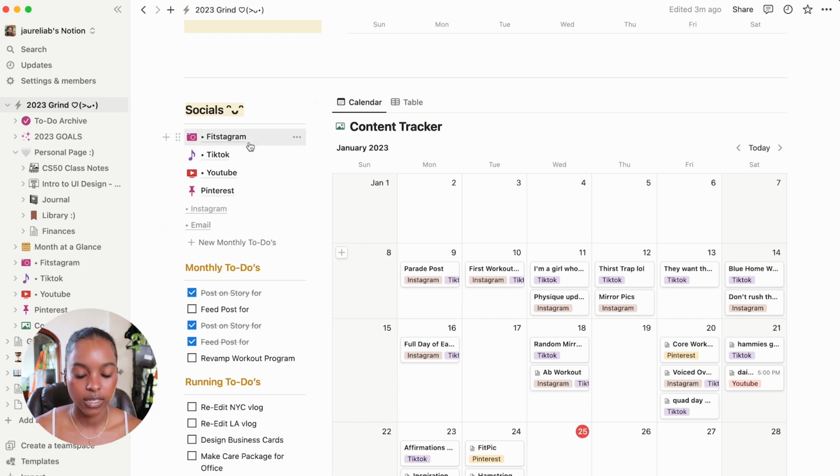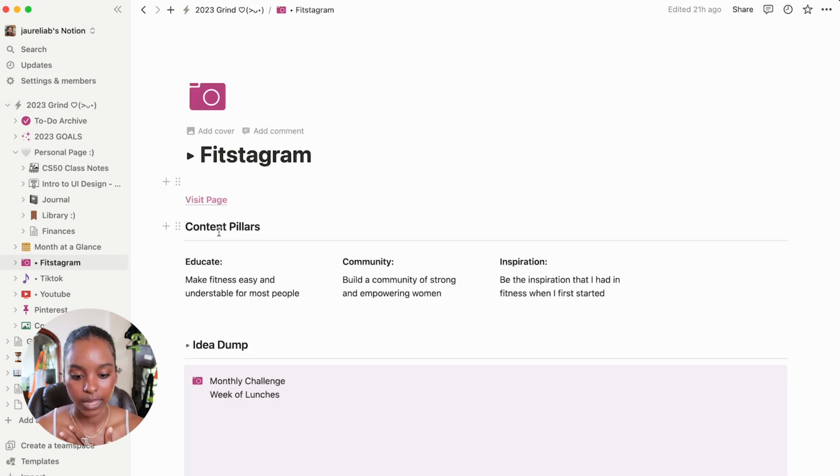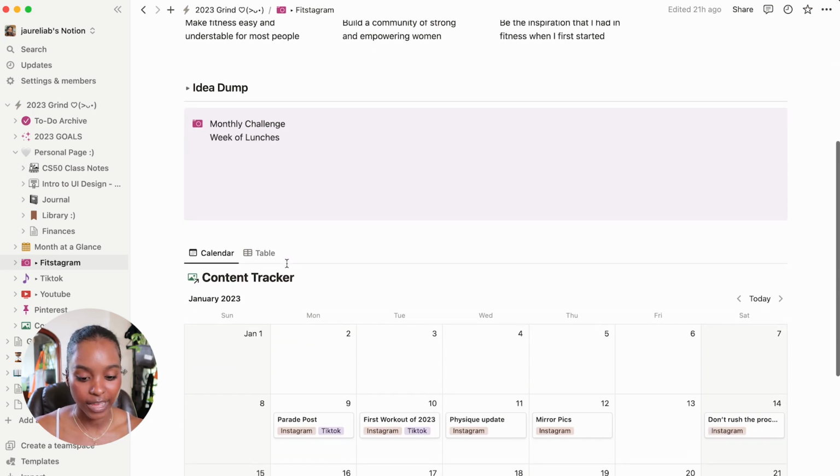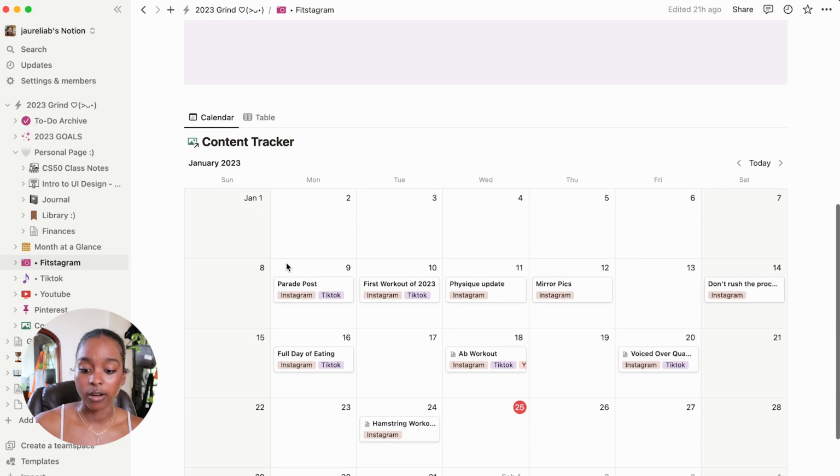Next to these, I have my socials. This is my fitness Instagram, my TikTok, my YouTube, Pinterest, my Instagram, and then my email. Four of these have their own page just because I prefer it that way rather than only having the master calendar. When you click on my Instagram, I have a link to my Instagram at the top. And then I have my content pillars, which I'm still working on. These are goals that I should try to achieve with my content. And then I have this idea dump, pretty self-explanatory, kind of like a notepad. And then I have another content tracker, except this one only shows Instagram stuff.